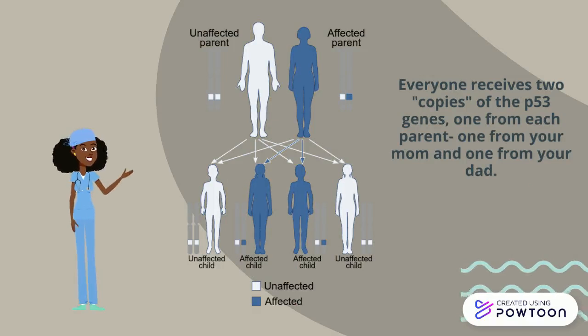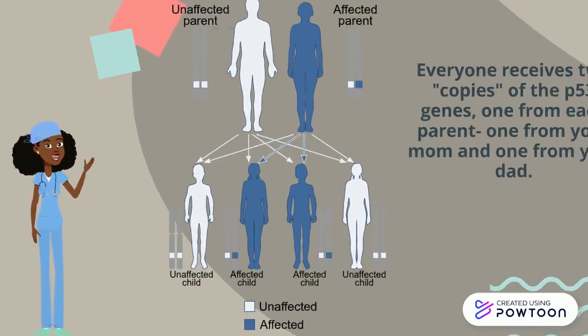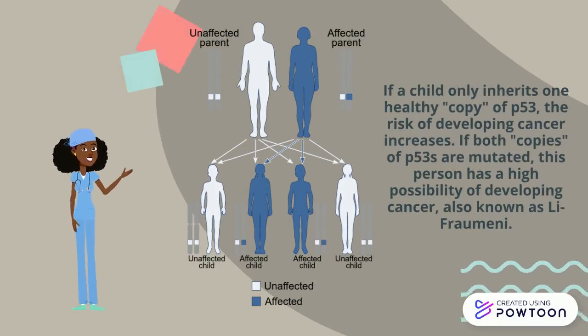Everyone receives two healthy copies of p53, one from their mom and dad. If a person only inherits one healthy copy of p53, the risk of developing cancer increases. If both copies of p53 are mutated or damaged, the person has a high possibility of developing cancer sometime in their life, also known as Li-Fraumeni.